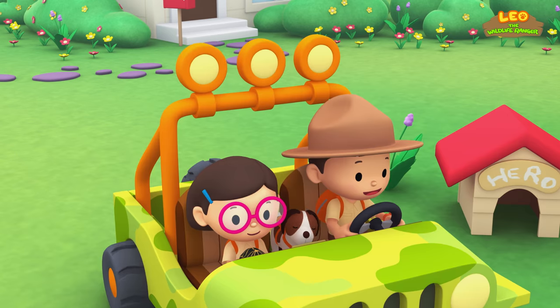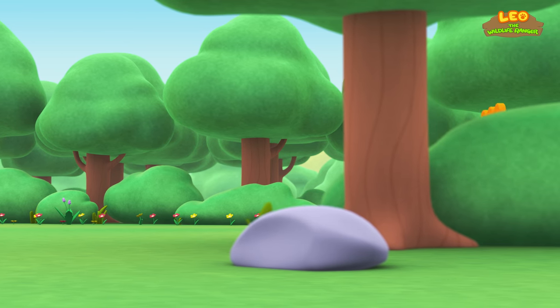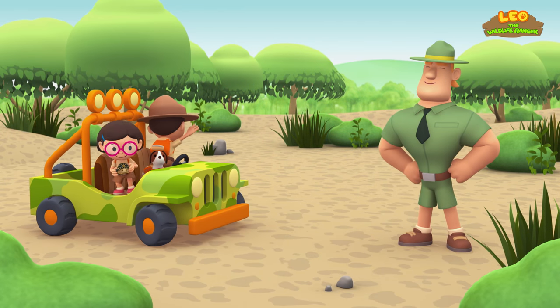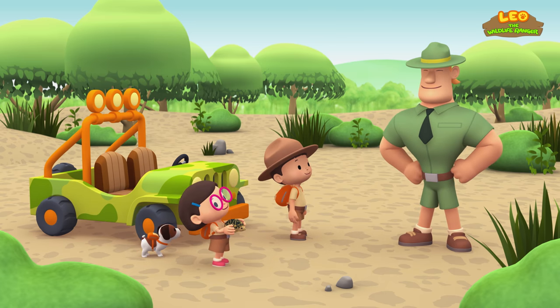Lots of fun and lots to learn. One, two, off we go for lots of fun and lots to learn. Ranger Rocky! Hello, Junior Rangers. Welcome to the Scrub Forest.